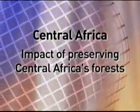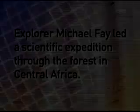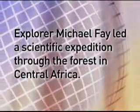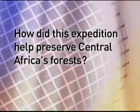Central Africa. Impact of preserving Central Africa's forests. Explorer Michael Fay led a scientific expedition through the forest in Central Africa. How did this expedition help preserve Central Africa's forests?